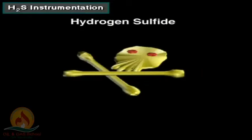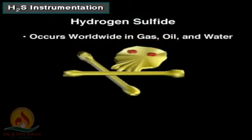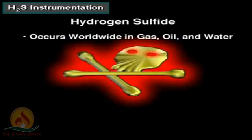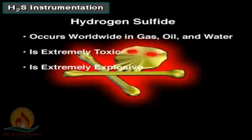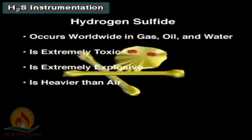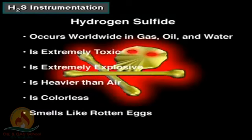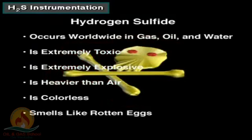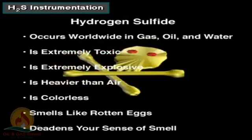Hydrogen sulfide, H2S, or sour gas, is the most poisonous gas encountered in drilling operations. It occurs worldwide in various concentrations associated with gas, oil, and water produced from wells. It is extremely toxic, explosive, and heavier than air. It is also colorless, so you cannot see it. In low concentrations, it smells like rotten eggs. But you cannot depend on your sense of smell to escape harm. H2S quickly deadens your ability to smell.